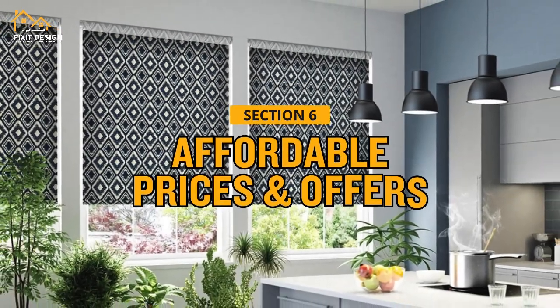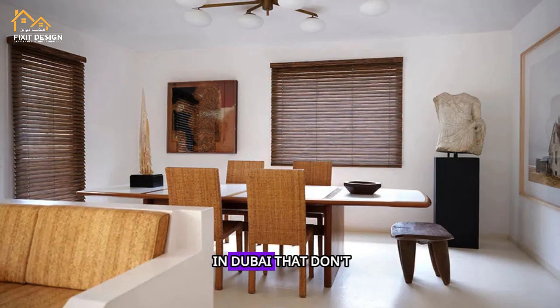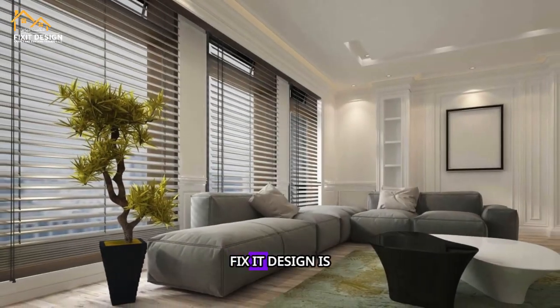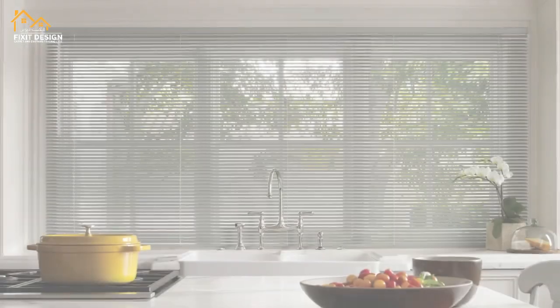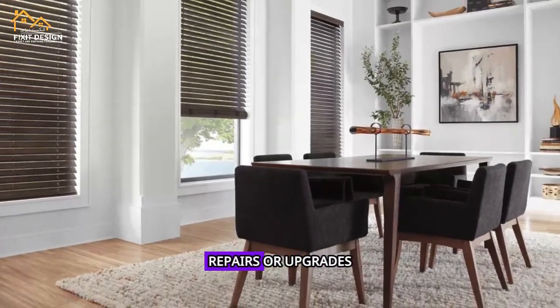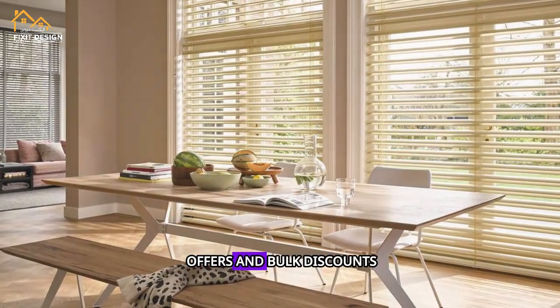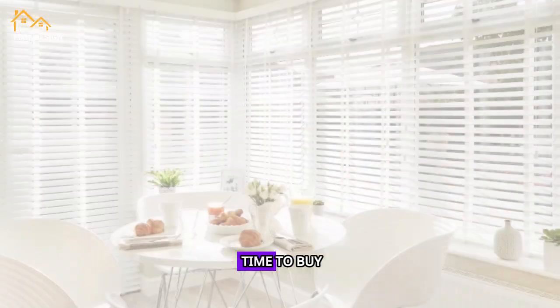Section 6. Affordable prices and offers. Looking for cheap blinds in Dubai that don't look cheap? Fixit Design is your solution. Our blinds are built to last, no need for constant replacements, repairs, or upgrades. And with our seasonal offers and bulk discounts, now's the best time to buy.